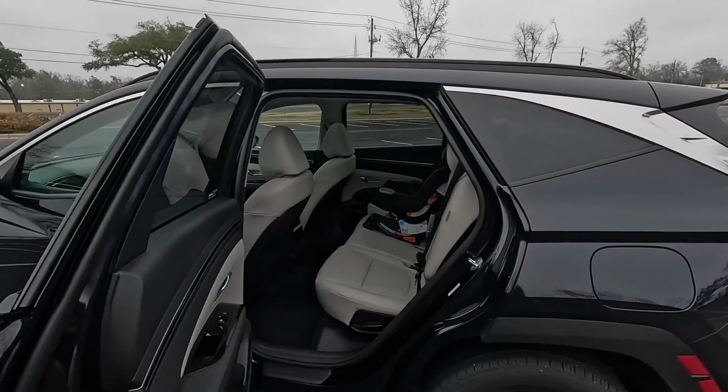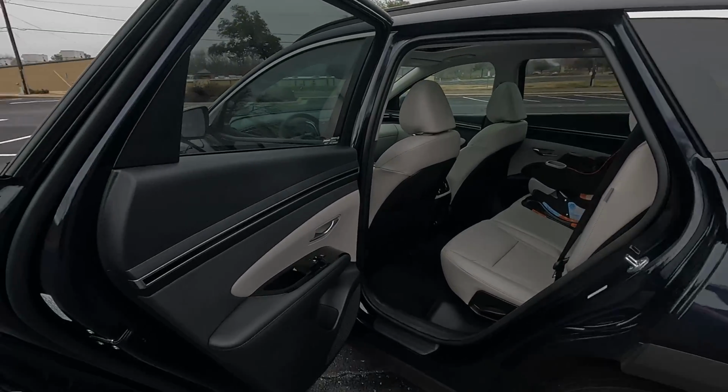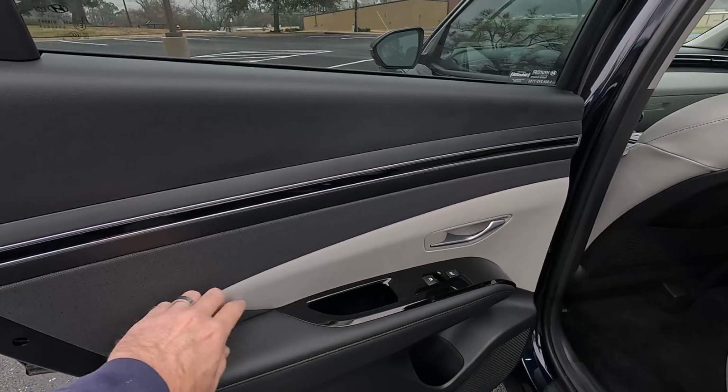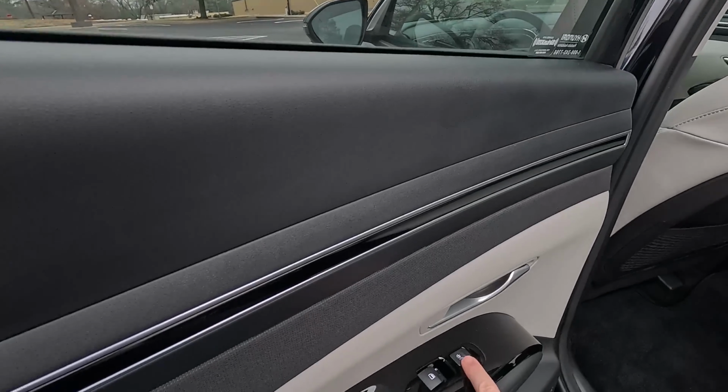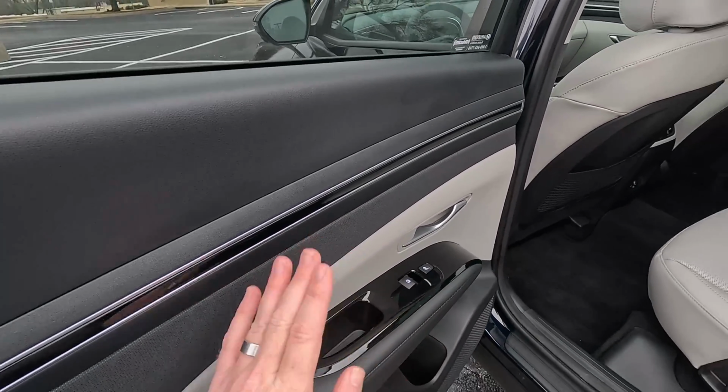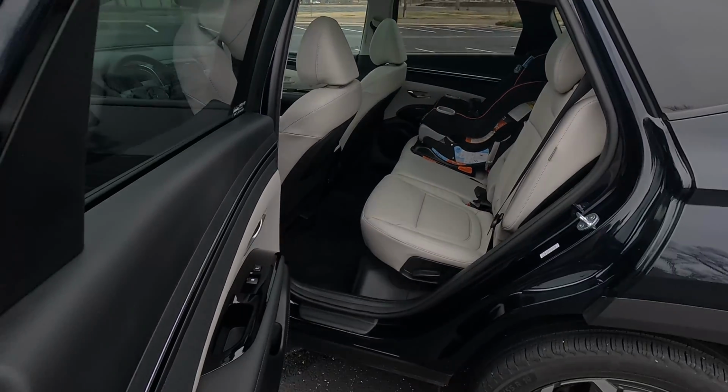Sitting behind myself at 5'10", see how much room is back there in this compact crossover from Hyundai. Very nice back seat. You can see a continuation of the design here on the door. More gloss black, more of that cloth and leatherette. We do get heated outboard seats here, 2 mode with your window button. Again, more gloss black. Not my favorite, but we'll let that one slide.